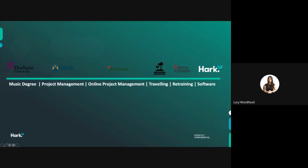So here is my timeline. And as you can see, there's a mixture of things there. And I'm going to wind back a bit to 2015. So I graduated with a degree in music from Durham. Piano was my life, basically. I really enjoyed music. It made so much sense to go and study that.